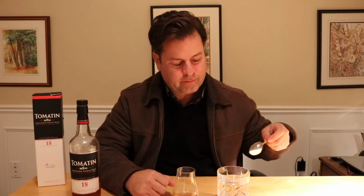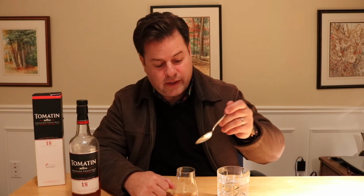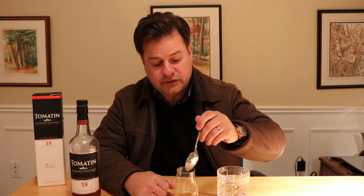Let's try with a little bit of water. I mean, it's 46%. I find a little bit of water with this whiskey is better. Maybe 3 or 4 drops. The water improves it, but now you have a bit of a, I hate to say it, cherry Coke finish coming on.